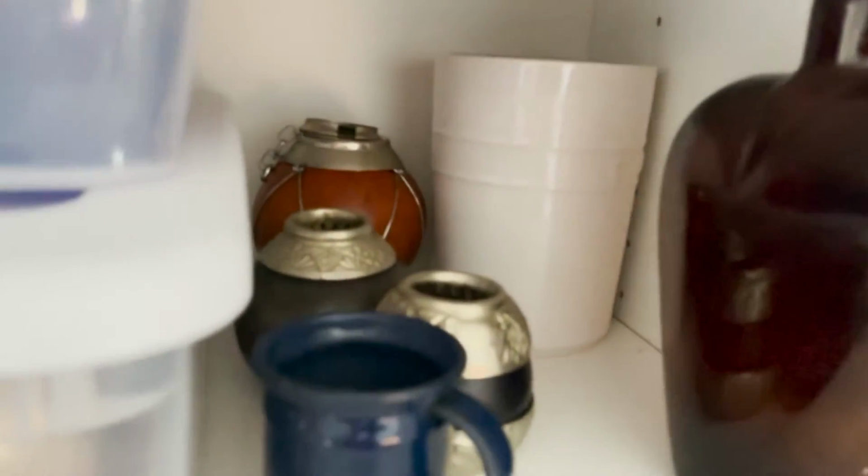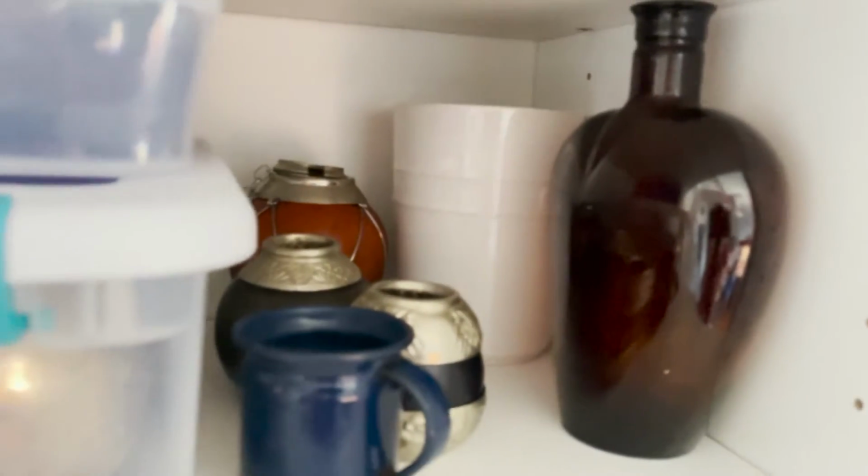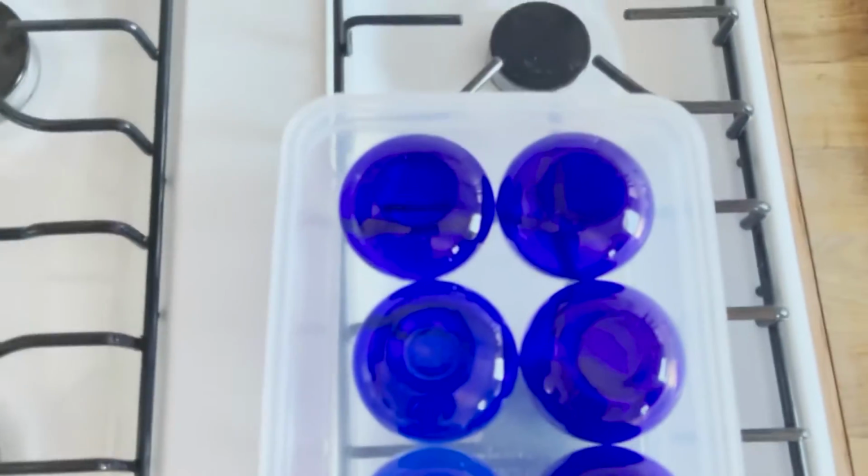So here are all my mates. Extra things that I use for flowers, or like this one would be great in the fridge if I have to put more vegetables. Little jars that I use also for flowers, some for candles, although I don't have any candles. If you watch my tasting of olive oil, I end up having all these guys. They look pretty. I might save them. Not sure yet.